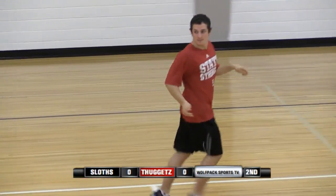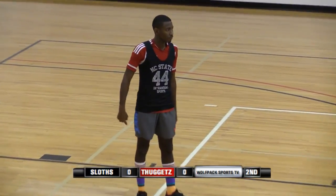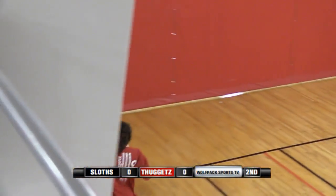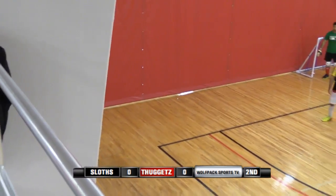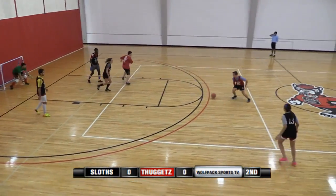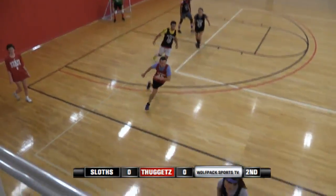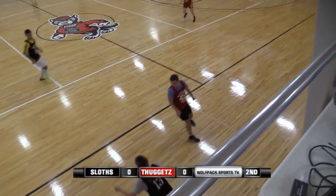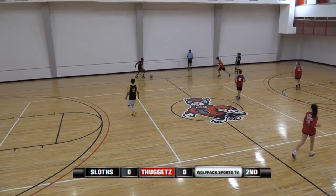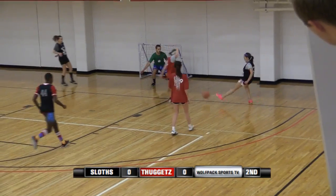So we get some subs in, as will be a corner for the Thuggetz. So it doesn't seem that they knew that it was their ball. They'll come back down into their offensive half now. Three defenders there, nowhere to go with the ball for the Thuggetz, taken back by the Sloths. That one off the head of a Sloth teammate. They could collect it far side down. They're gonna have a good chance here.